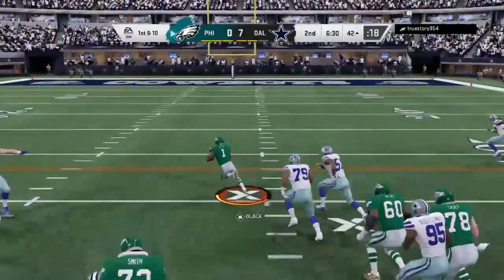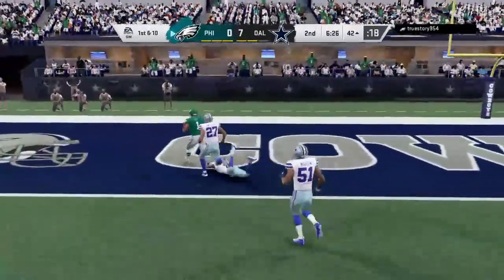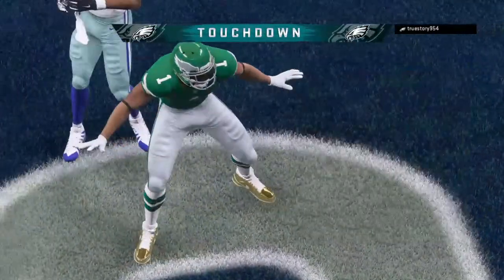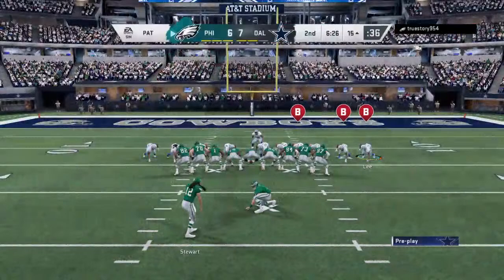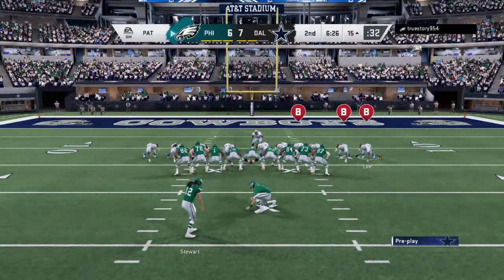Now a handoff here to his running back. He's got the first down here inside the 30. Touchdown, Philadelphia. A big play there with touchdown number 20 on the year as they are now on the board here in the first half.